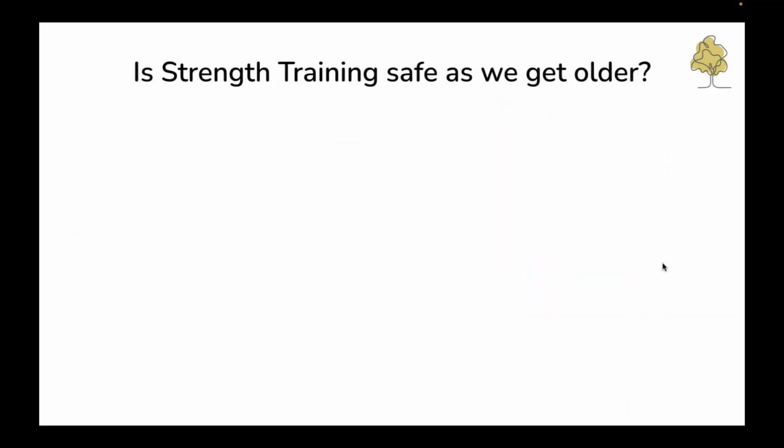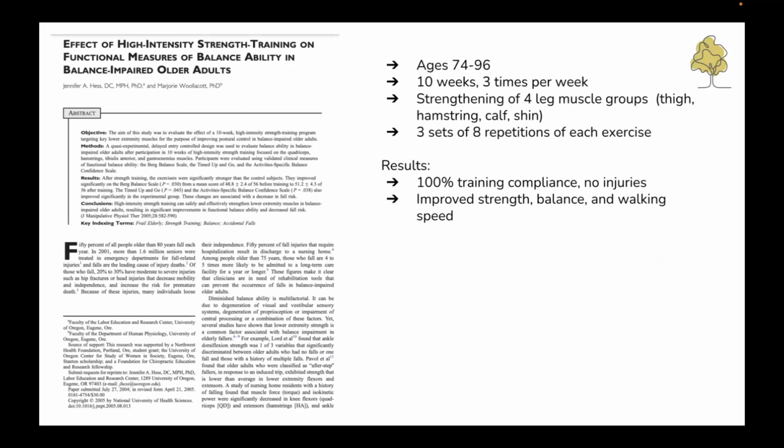But is it safe for those of us who are getting older to do the strength training? So there's a fair bit of research on that. This study was done on people aged 74 to 96, and they did it for just 10 weeks. And they did strengthening of 4 leg muscle groups. And what were the results? 100% training compliance, no injuries, and the participants experienced improved strength, improved balance, and improved walking speed.